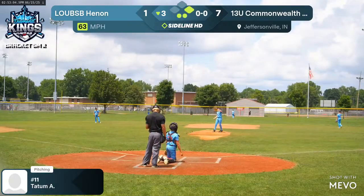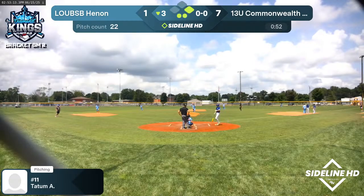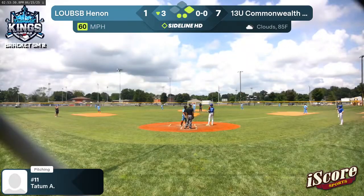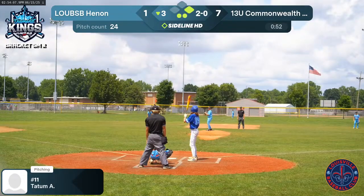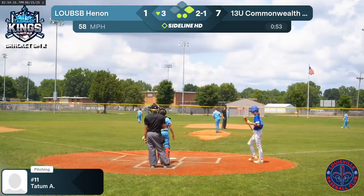Good catch by Hank. Not anybody that was on board or on the bases. There's 2 outs. Brady Caleb on first. Here comes Cooper Williams. Pitch. It's up hot. Fouls it off. Out of play. 2-1 count.